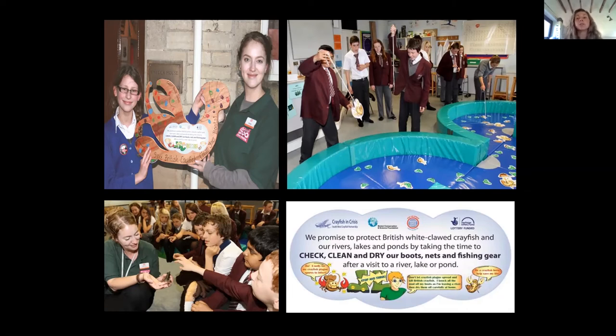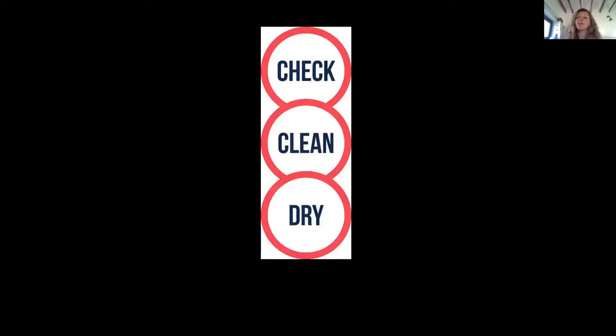So it's all about spreading and raising awareness. What we did with the children, after making them scrub their Wellington boots for quite a long time, was get them to fingerprint a crayfish to pledge that they were going to check, clean, and dry their Wellington boots. At the age of 4, my daughter's mantra was cleaning her welly boots. So we know it can be done, and we know that the children and the next generation are the ones to work on. It's a really simple can-do message: check, clean, dry.